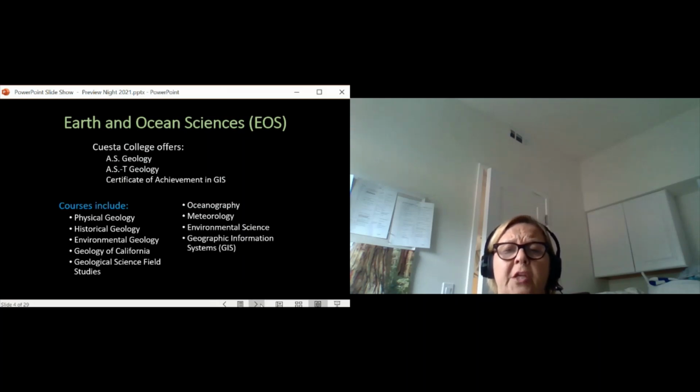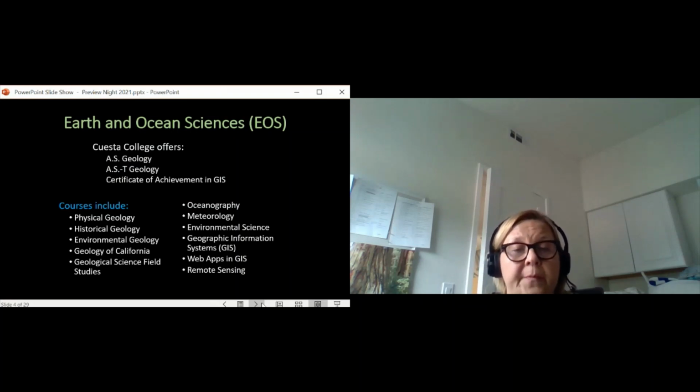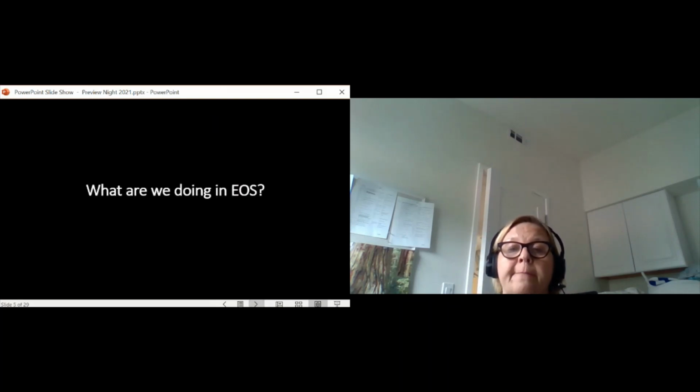The Geographic Information Systems courses, we have an introductory course and an advanced course. We also teach a course where you get to learn about web applications in GIS, and a remote sensing course, which covers both satellite imagery and drone imagery as well. Drones are really the wave of the future, and we hope to incorporate more of that into the certificate program, and maybe even a course or a certification for drone operations.